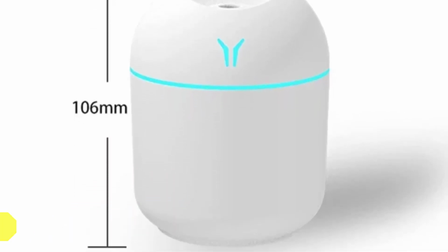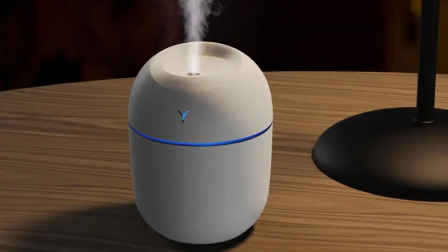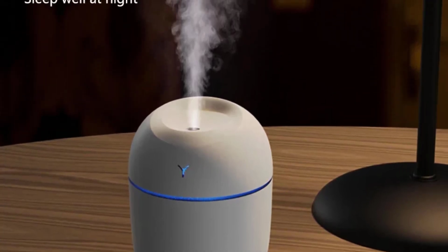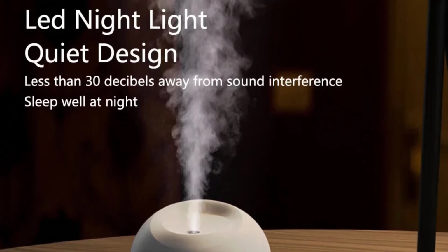Its compact size and lightweight construction make it highly portable, allowing you to move it easily from one room to another. The mist outlet is strategically placed to ensure optimal diffusion of essential oils into the air. This device doubles as a dehumidifier and a diffuser, providing two functions in one.